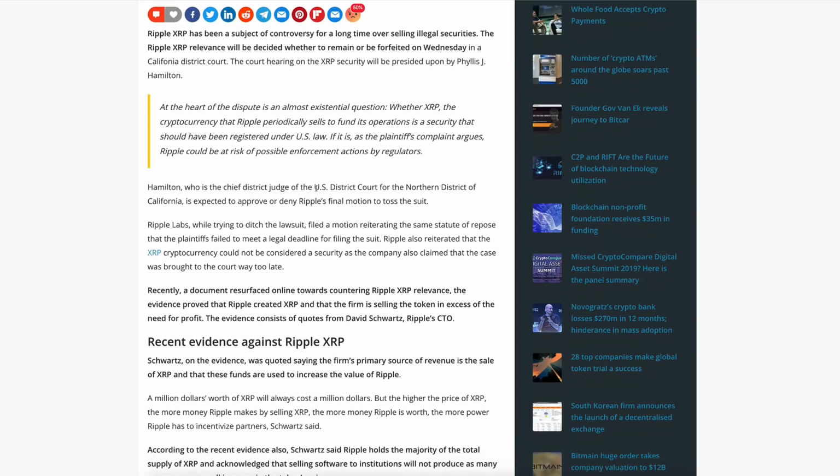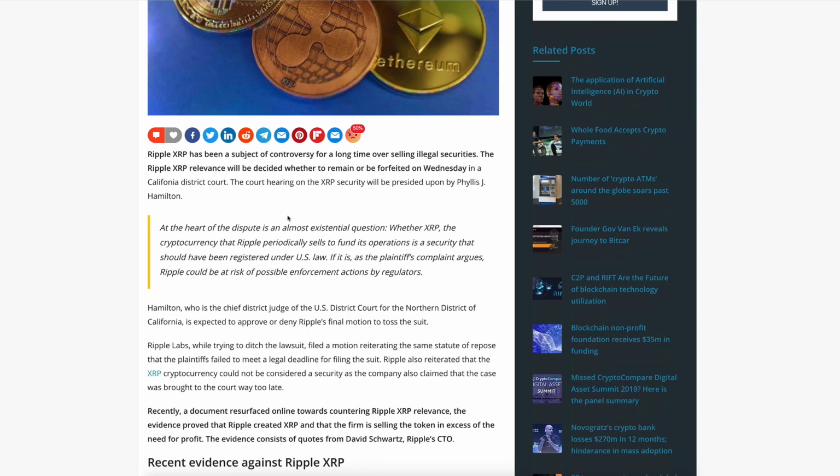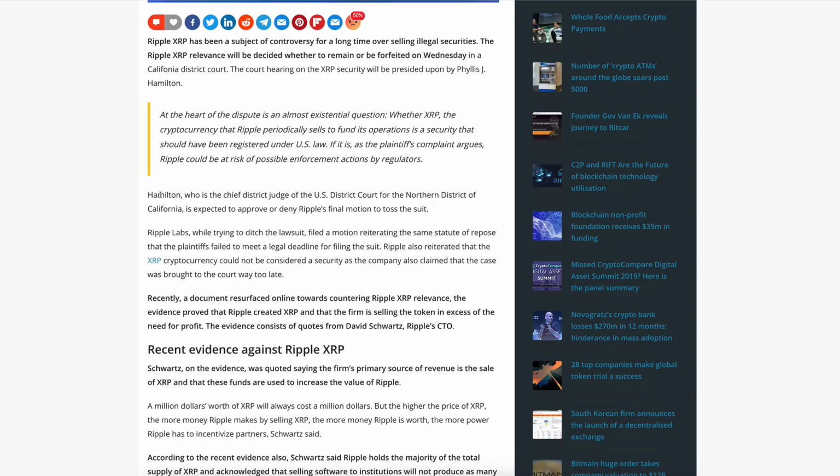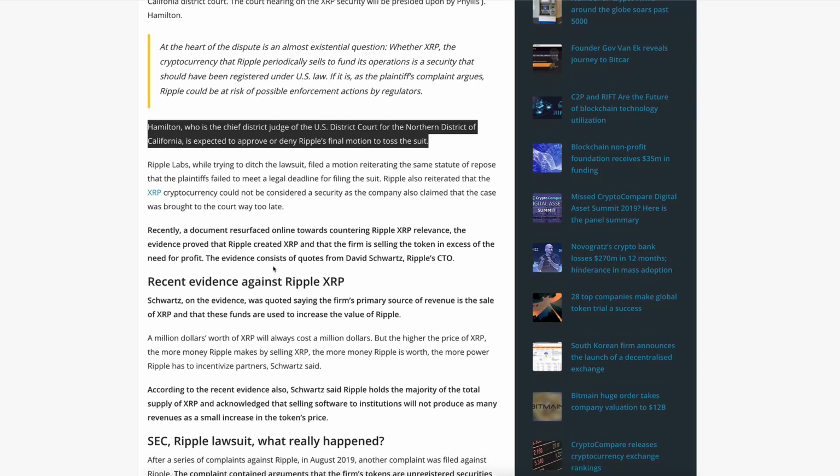But realistically, guys, we know proof is in the partnerships. I don't think this has legs, despite what they say in this article. I'm not even going to read it because it's just fuddy. I wanted to bring it up, though, because it is floating around out there, and I know some people are probably a little worried about it. Nevertheless, Judge Hamilton will be making a decision. I'll just read this. Hamilton, who is the Chief District Judge of the U.S. District Court for the Northern District of California, is expected to approve or deny Ripple's final motion to toss the suit. I think they will ultimately toss it.